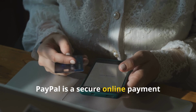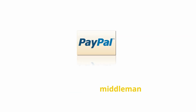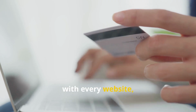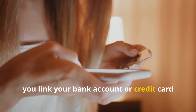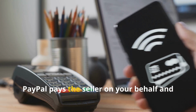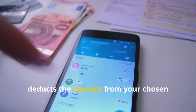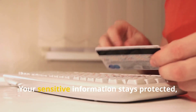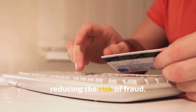PayPal is a secure online payment system that acts as a middleman between buyers and sellers. Instead of sharing your financial details with every website, you link your bank account or credit card to PayPal. Then, when you make a purchase, PayPal pays the seller on your behalf and deducts the amount from your chosen payment method. Your sensitive information stays protected, reducing the risk of fraud.